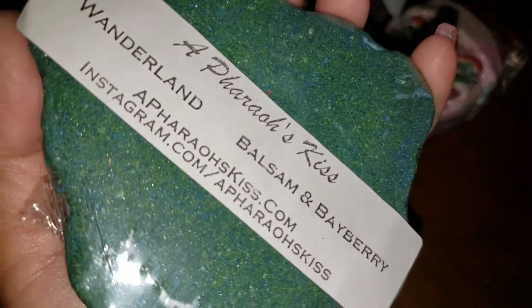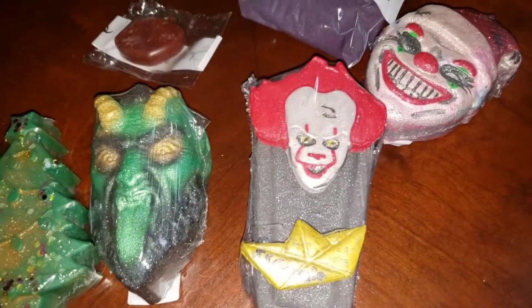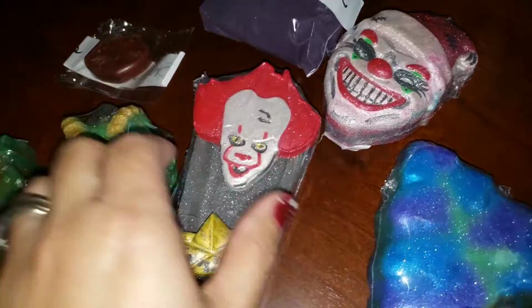First of all, we have this shimmery Christmas tree. It's called Wonderland, and Balsam and Bayberry. Smells good.